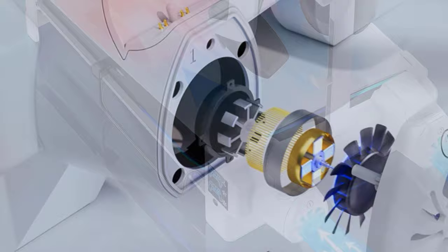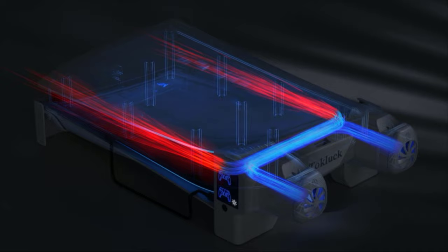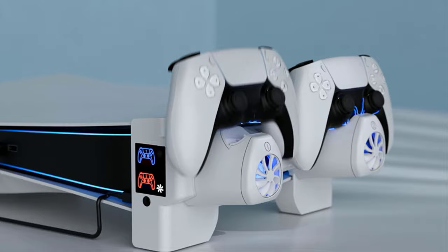The Kytok PS5 stand offers fast charging capabilities for your PS5 controllers. By providing extra power during charging, it accelerates current and voltage, allowing your PS5 controllers to fully charge in just 2 hours. This feature ensures that you always have 2 spare controllers ready for your next gaming session, eliminating worries about battery life.